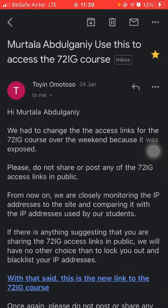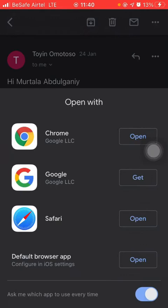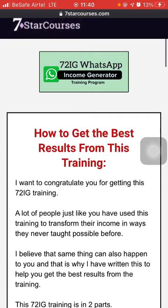Yeah, so this is the email notification you're going to get once you pay the 60,000 to buy the 72 IG. This email gives you access to the sites where the videos are. Once you click on the link, it will redirect you to the website, to the 7-star courses, where Mr. Toyin Omotosho posted his courses, where the 72 IG is launched. So this is the 72 IG income generator.